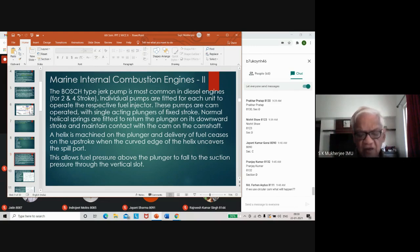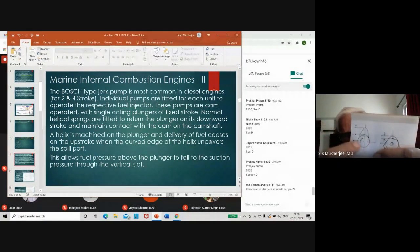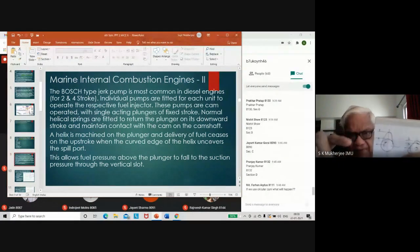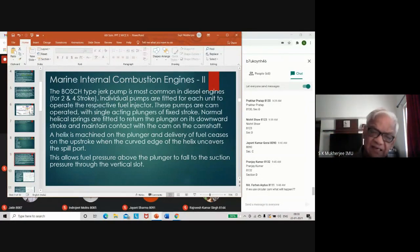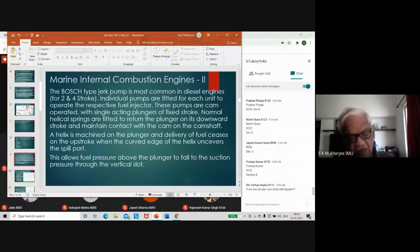The stroke is dependent on the cam. How much will be the stroke? Again, look at this diagram. This is the cam. You see, from the base circle to the cam peak, that becomes the stroke of the pump. That means the total distance traveled by the plunger from the base circle to the cam peak is called the total stroke of the fuel pump. Normal helical springs are fitted to return the plunger on its downward stroke and maintain contact with the cam on the camshaft. Ultimately, once the plunger goes up, it has to be brought down. Once it is brought down, it rests on the base circle of the cam. And that is always the case.